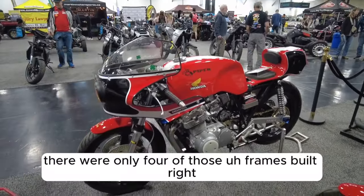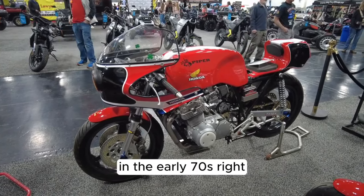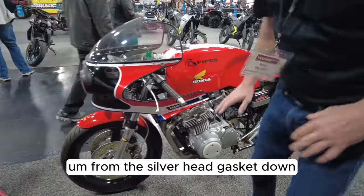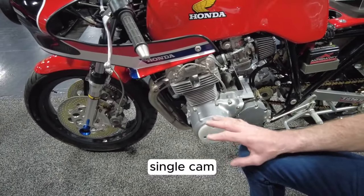There were only 4 of those frames built, right? And they were built for the British Endurance Racing Championship in the early 70s. Right. Now, what's special about this engine, from the cylinder head gasket down, is all Honda CB750 single cam.